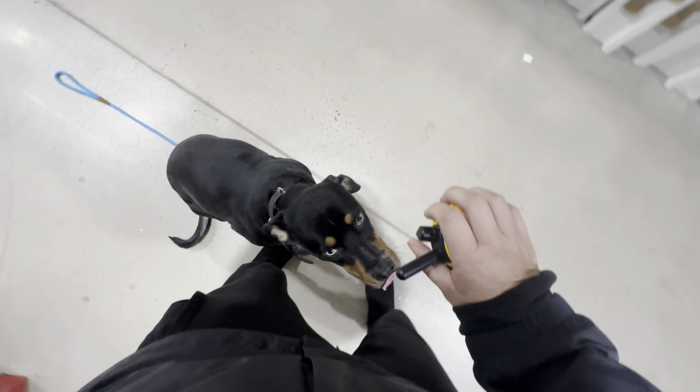Let's see if she'll go on this place right here. Bella, place. Oh, that's awesome. Some dogs are unsure of getting on there. She's so confident. Gets on, lays down. That's how we generalize it. So place can be really anything with a boundary. Good girl. That's my baby girl. All right, let's make our way to the front.